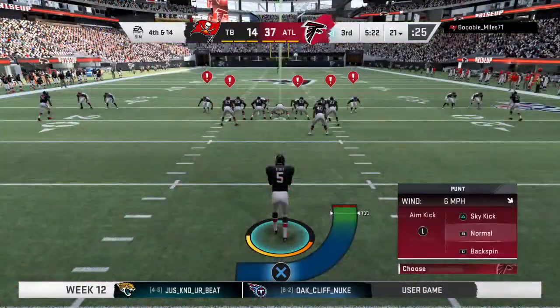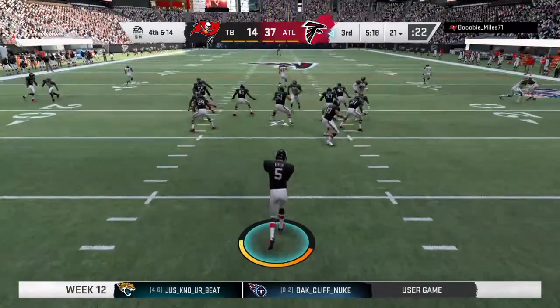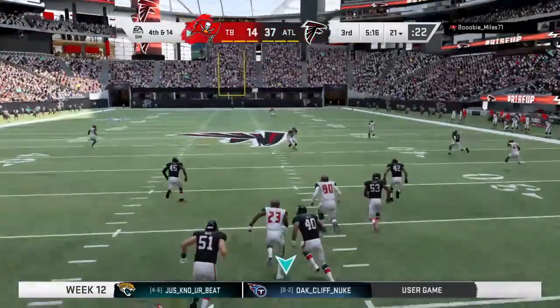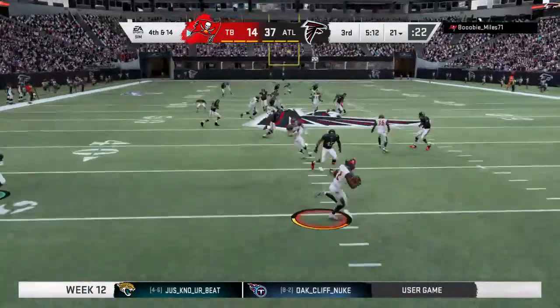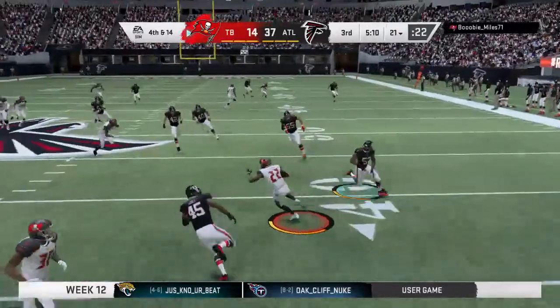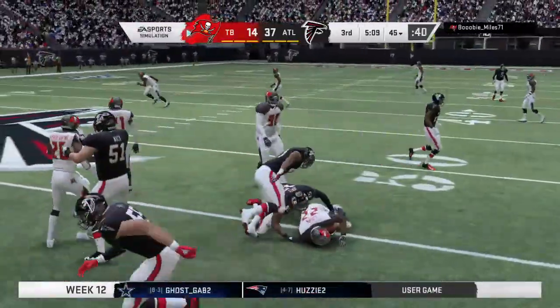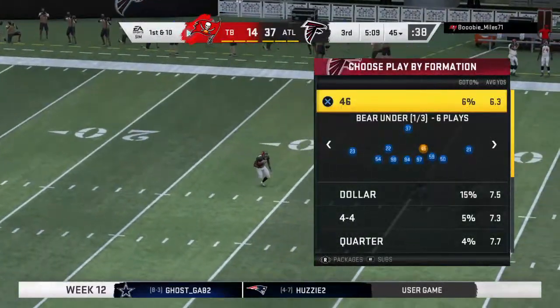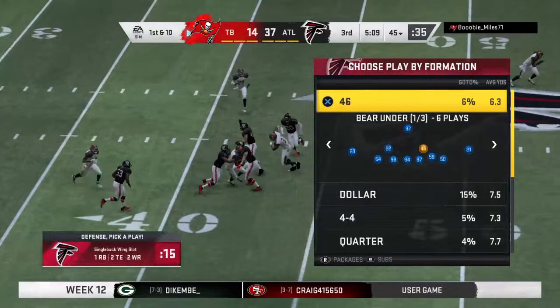Here's Matt Bosher now as he'll kick it away for the second time. It's taken to the 26. Good blocking there, nearly sprung him. As it is, it'll go as a 19-yard return. And the Bucs will get ready to go on offense.